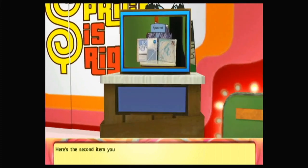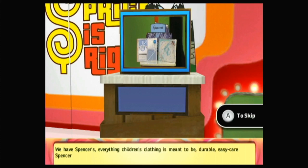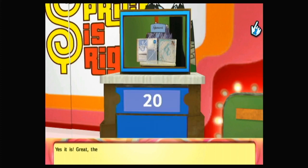Here's the second item you'll be bidding on. We have Spencer's. Everything children's clothing is meant to be, durable, easy care Spencer's. American made and will stand the test of time. What do you think is the price of this item? Enter your bid for this item. Is that the value of the item? Yes, it is. Great. The mountain climber is staying still.